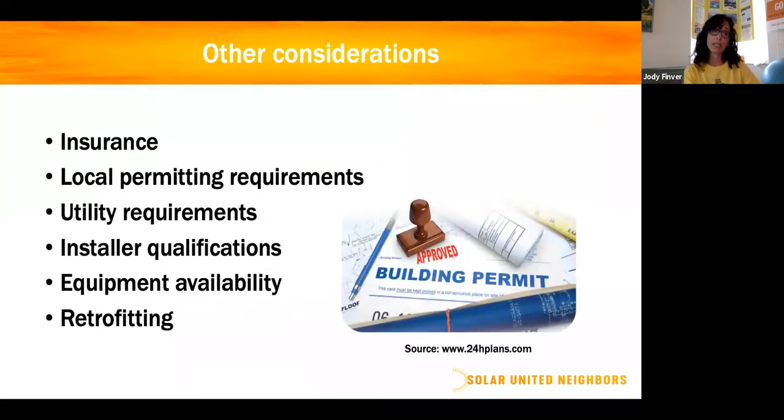Things that you'll want to be considering are insurance, your permitting, and any utility requirements. Look into the installer qualifications. How many batteries have they installed and what products have they installed? What equipment is available, and just any general retrofitting.